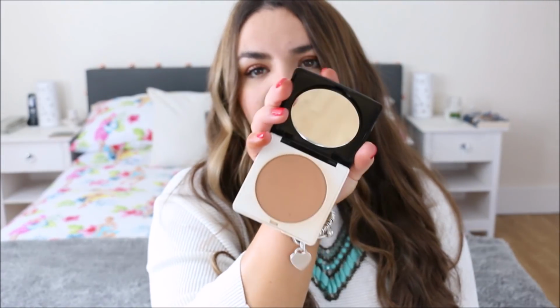I feel like they're kind of going for a Tom Ford vibe, aren't they? But this is in the shade Golden Honey. I love the colour of this bronzer. It's quite warm and terracotta-y, but it's a really buttery formula and the colour is really pretty. I love the packaging. It's nice and big, which I think is very important for a bronzer. You can get your nice big fluffy brush in there and it just works beautifully.